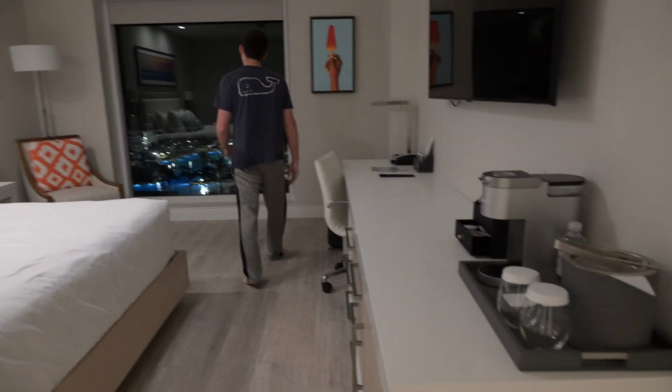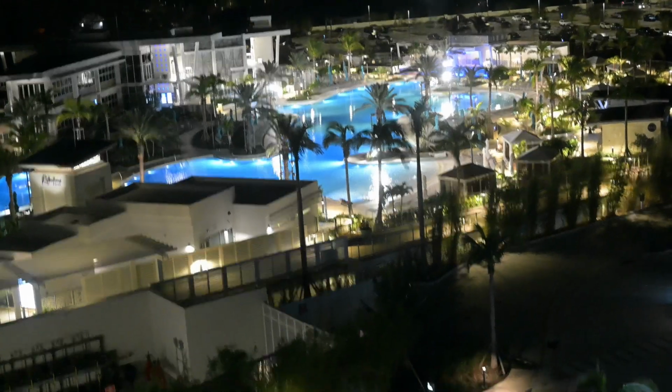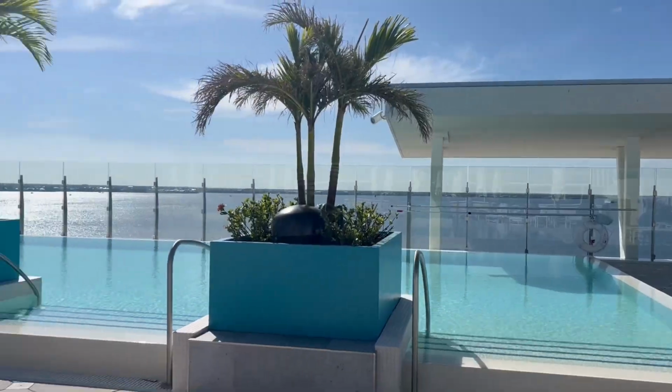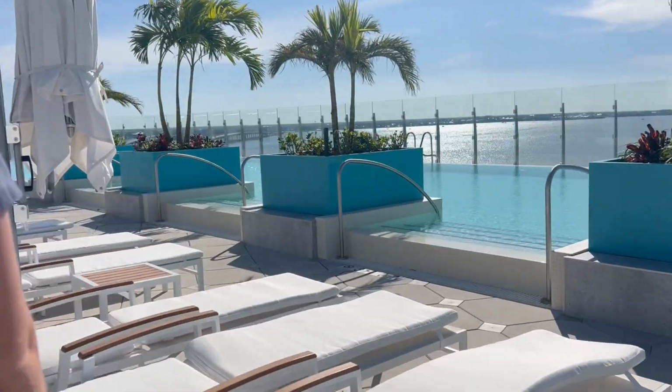Wanted to get a nice pool view so that you guys could see the pool area from here. It's got a large pool. We didn't visit that pool today. We actually visited the rooftop pool, which is level blue. It was great to hang out up there.